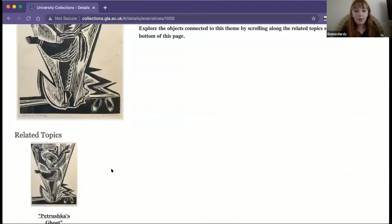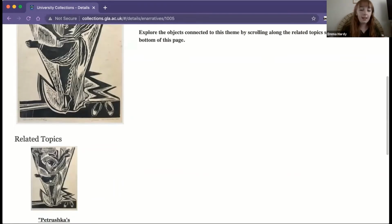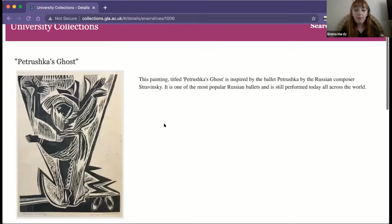So if we click on the next one, this one is centered on different cultures. This piece was actually inspired by a ballet, if I'm correct. Here we were trying to get people to think about folk stories that might have come from other cultures that people might be familiar with, and the way that we interact with other cultures in our daily life. And then if you click down here, you've got a little bit of an explanation about this painting, the fact that it comes from a ballet, and it's still something that's performed today.